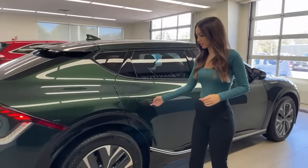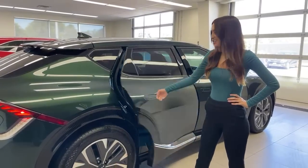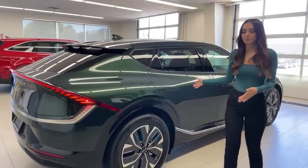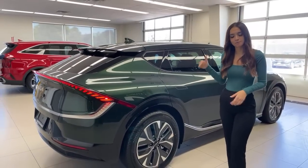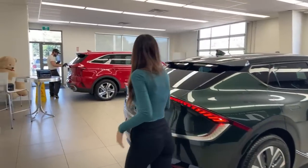So we'll give it a little push inside, grab it. One hand, you can get in and out very easily. And they all operate the same way. So even the front door handles, it's all the same kind of technology. Come around to the back.